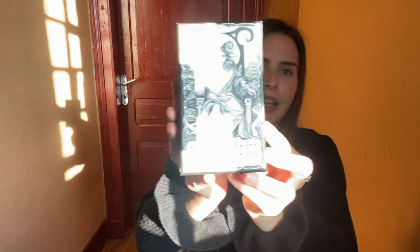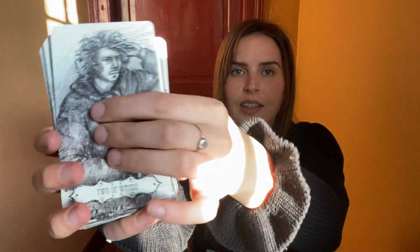But this is the first deck. This one is called Tarot of the Abyss. God, the lighting is really, there we go. It's a black and white deck. I don't think I have any black and white decks. I've never thought of getting one before, so it'd be interesting to try this out. This is the back, stunning. And then these are the images. They're very different to, say, the classic Rider-Waite. Really beautiful artwork.